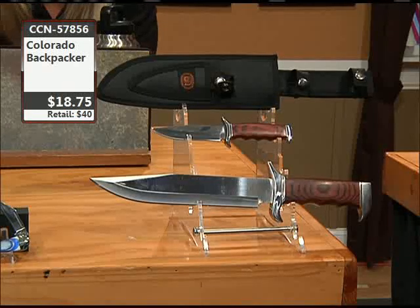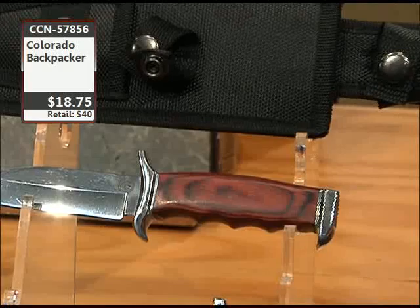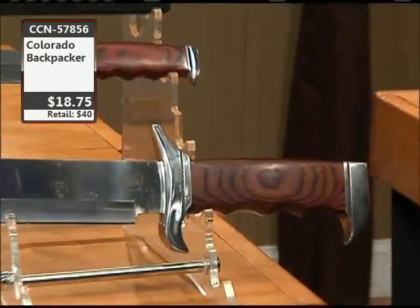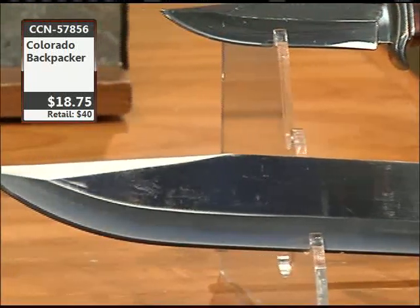Here's the Colorado Backpacker, okay? And at $18.75, this is what you call a pony ride. How this works is that small knife fits on the front of the sheath in its slot, and then the larger knife down below fits in the back. That is a colored wood handle that you got on both of them, stainless steel blade, big clip blade there.